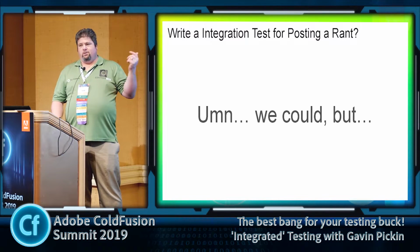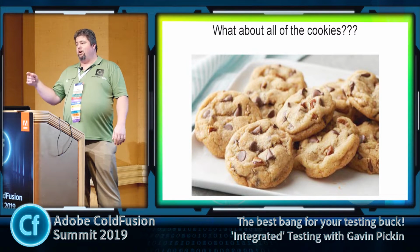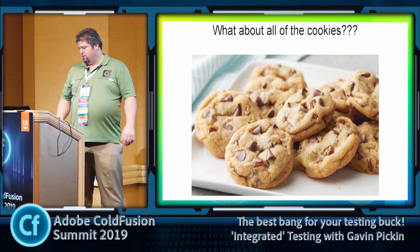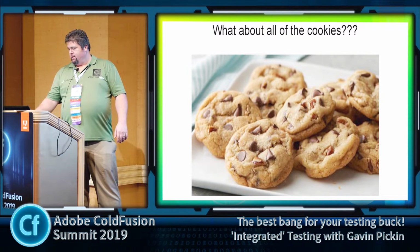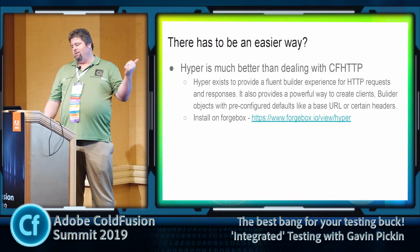But yeah, cookies. So all those little extra pieces in your browsing experience that we take for granted when we're clicking around. So there's got to be an easier way, right? So dealing with CFHTTP isn't easy either.